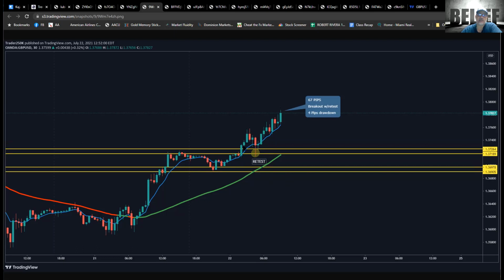This one is the same as this one, except that this one comes after the rejection candle. This is very nice, okay? 67 pips breakout with retest, 4 pip drawdown. This was a little 4 pip drawdown right there. Not bad.